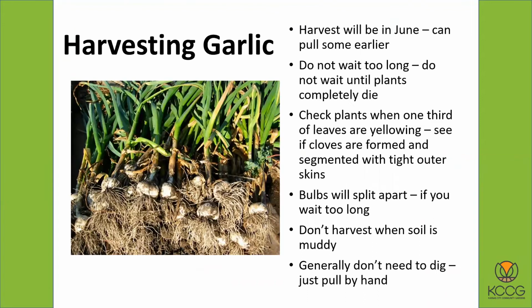And then harvesting garlic, that would be in June. If you're really hungry for garlic, you can pull some a little bit earlier. It just maybe won't keep as long. The other thing is you don't want to wait too long to harvest. If you just leave it in the ground and let the plants completely die and turn brown and dry up, you might not be able to tell where the plants are.